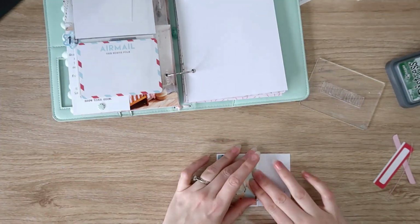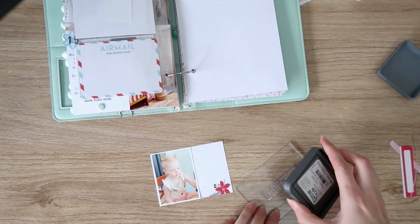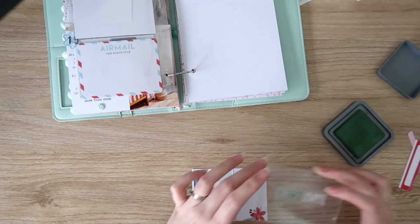And I just stuck it together with a photo and eyeballed it, and it ended up the perfect size, by some miracle. That never happens. So I'm really pleased about that. So I'm just going to do my stamping now.